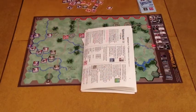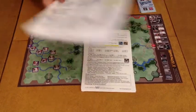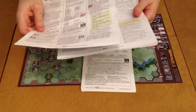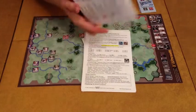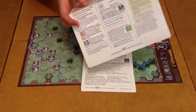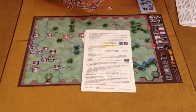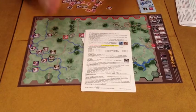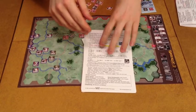Alright, so inside of Waterloo 20, let's take a look at what you're going to get. First and foremost, you're going to get your 10-page, double-sided rule booklet. This is just an absolutely atrocious rule booklet. There's no excuse for this rule booklet to be this bad. It's a very bad rule booklet. It will make you want to quit the game before you even begin. But if you get through it, the game itself is actually quite fun. Spoiler alert.